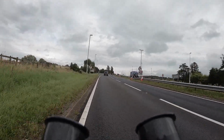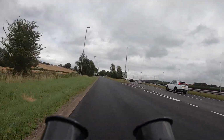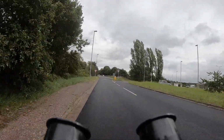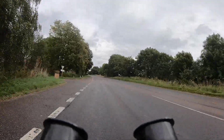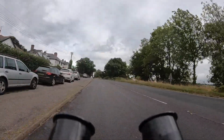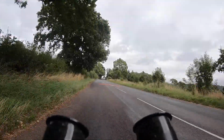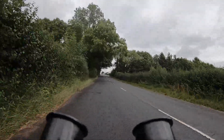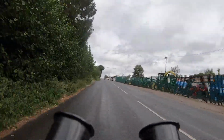It's pretty grippy here. Okay, keep left and we carry on straight on. Going up that drag. Remember to look right just in case any traffic coming. It's a pretty hard start for the TT, basically uphill drag, a little bit bumpy.